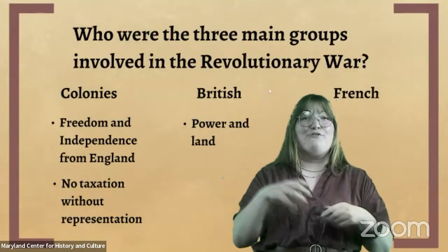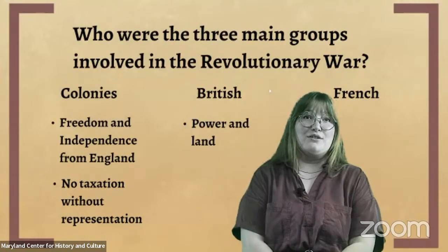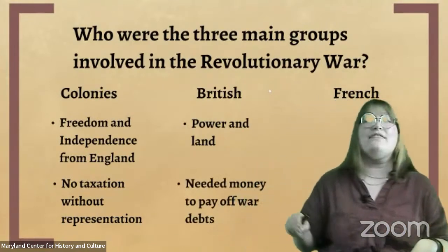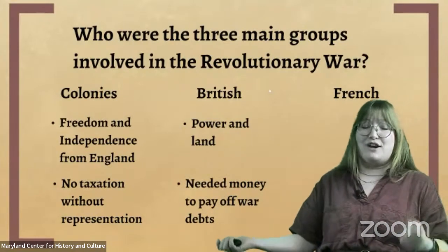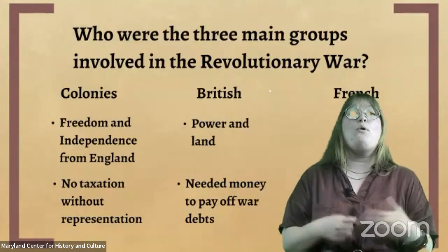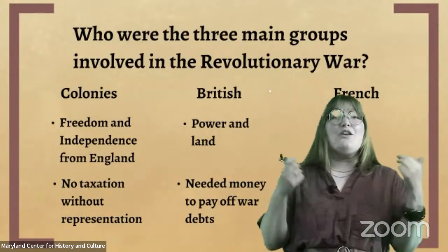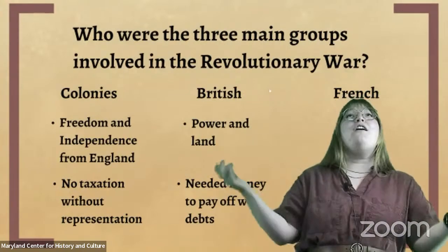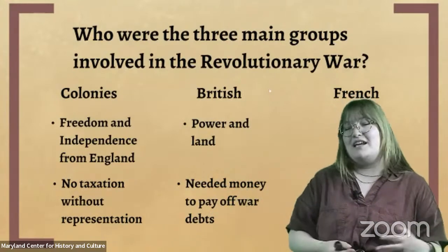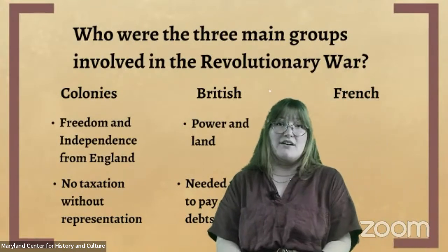So it's the French and Indian War. The French and Indian War played a huge part in the Revolutionary War. It happened a few years prior to the war, and Britain had won that war. One thing that's always been true throughout history and is still true today is war is expensive. War is very, very expensive, especially if you win that war, which Britain did. So they had spent all of this money winning the war, and they needed to pay off that money. So they needed all of this money from the colonists. So they were very, very motivated to win the Revolutionary War.